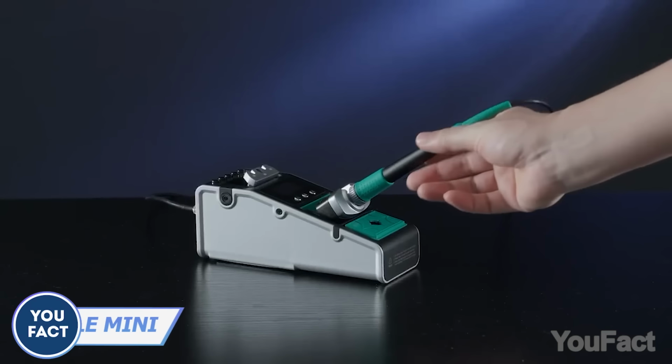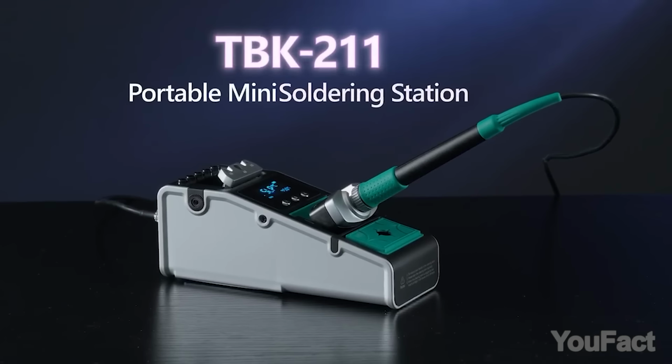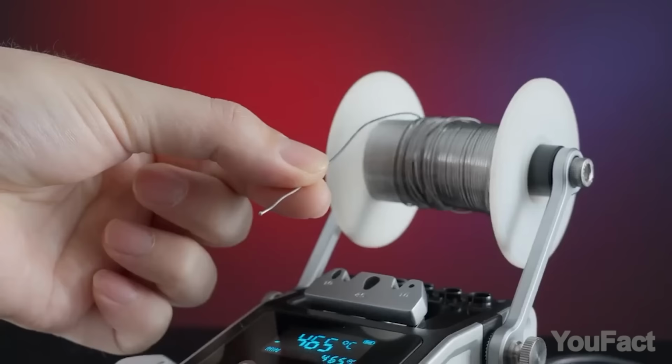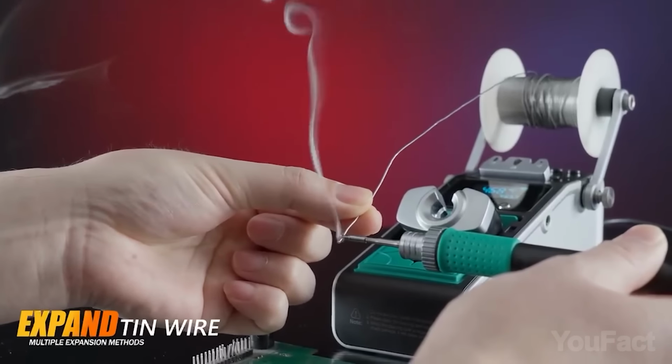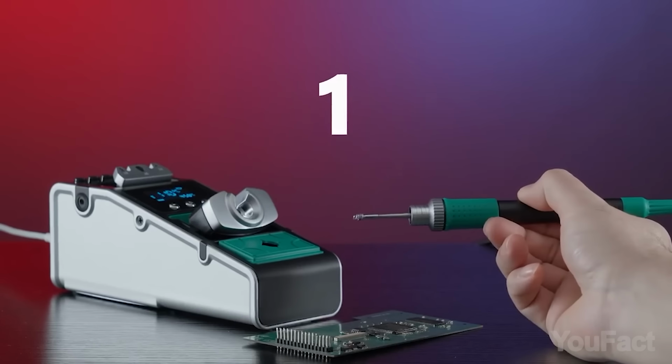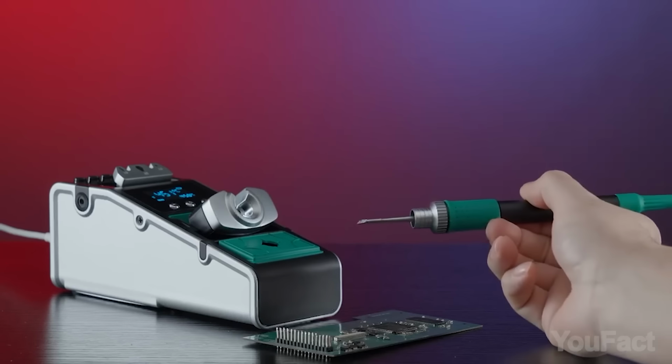If you've ever needed to solder something on the go but didn't want to drag around a full-size station, Welder 3-in-1 is here to make life easier. This compact soldering station is designed for portability without sacrificing power. It heats up in just 2 seconds, so you're not waiting around for it to be ready. Plus, with precise temperature control, you're not guessing. Just dial in what you need and get to work.